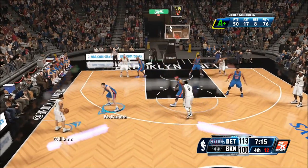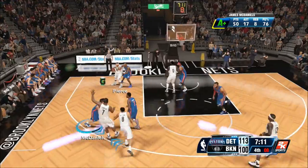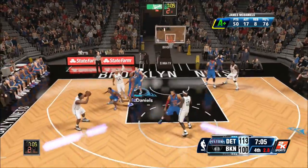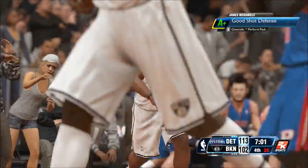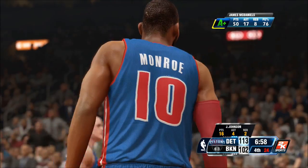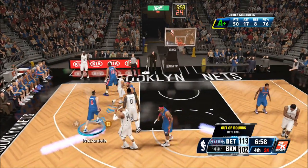Outside Williams. The dish to Pierce. From 12 feet out, just 5 on the clock. The Nets need to get a shot off here. And there's Joe Johnson on the assist by Pierce. 16 points for Johnson. Unbelievable shot. He can't miss out there. And he knows it. I mean, he's got major swagger going on out there now.